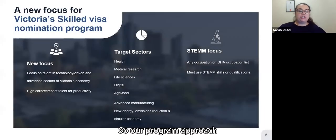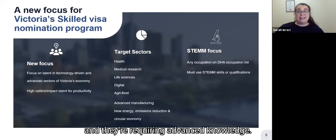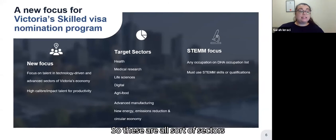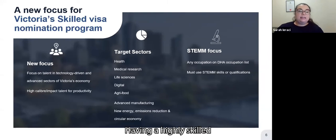So our program approach this year, 2021-22, is to target certain industry sectors and STEM skills. In Victoria, we're using the state nomination program this year to build the talent pool in sectors of the economy that are expected to be important for future job growth. These are technology-driven sectors of the economy, and they're requiring advanced knowledge. These are also sectors into which the Victorian government is seeking to attract investment so that these sectors can develop and grow. Having a highly skilled workforce in these sectors is one of the most important ways to help these sectors develop and attract investment.